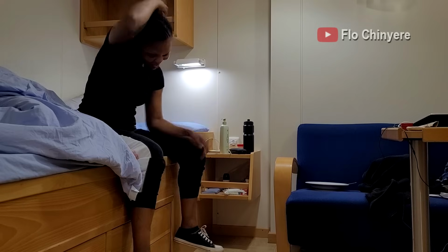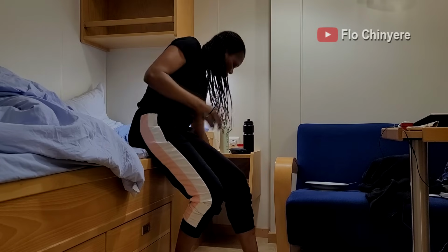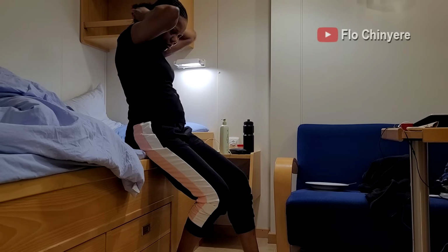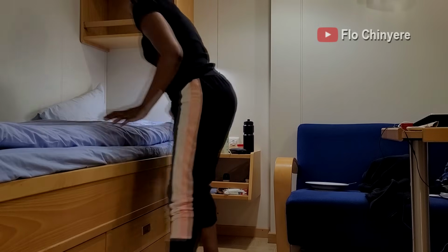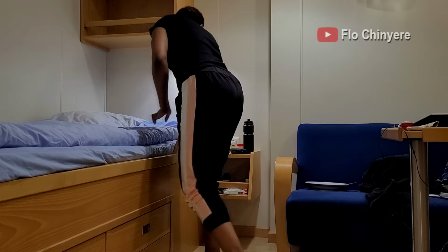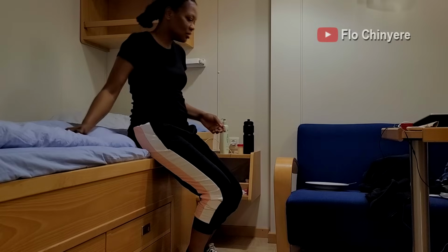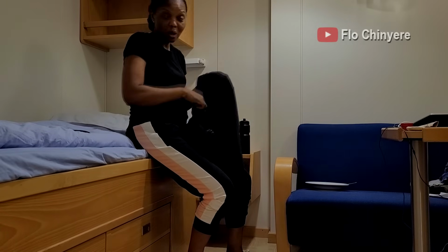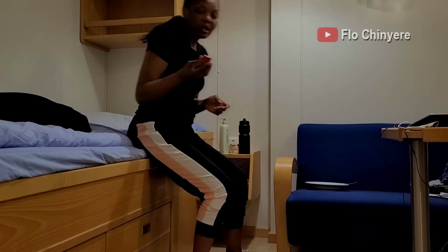I'm actually ready for work. Like this. This is what I'm wearing. This is what I'll go to work with. I need my glasses to see the screens, my bottle of water, then my jacket. It can get cold in there in our workplace, so I have to take the jacket. I can always come to my cabin to take anything I want. Then I have my Vaseline.